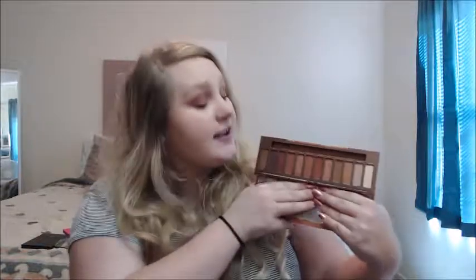And finally, a newer palette to me is the Urban Decay Naked Heat palette. This is what the inside of it looks like. I feel like the quality of these shadows are much closer to the original Naked than the Naked 2 and Naked 3. Like I said, I wasn't a huge fan of those. I am wearing this eyeshadow palette on my eyes today, and I do really like it. It is newer to me, but I would definitely recommend picking it up if you love the warm eyeshadow trend.